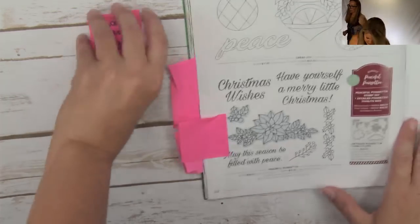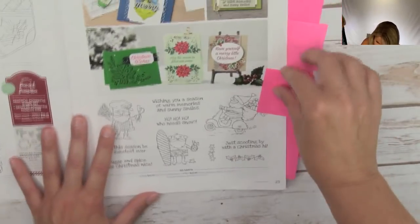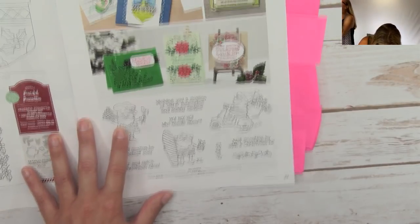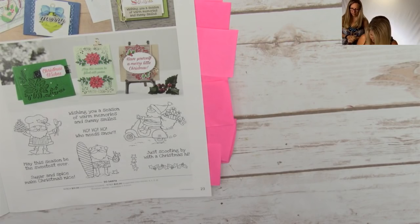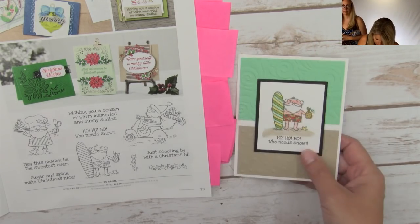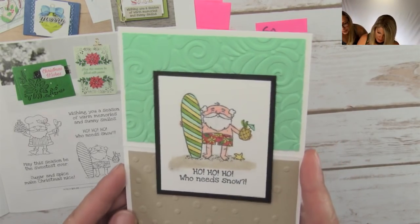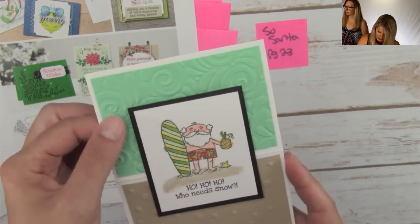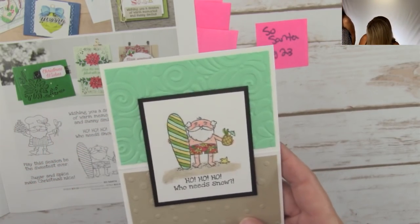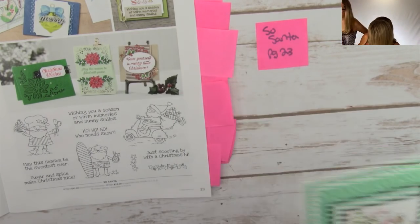I'll take on Santa, because I love him. So Santa is on page 23. And he is just so Santa. Adorable. For those of you who live in the southern climates, like my friend Cindy Bowman who lives in Hawaii, this is her So Santa card. I love him. He's even got a little Winkastella there on the sand. Got that swirly folder in the background here. We've got the scattered sequins. Is that the name of this folder on the bottom there? Yes, I believe so.